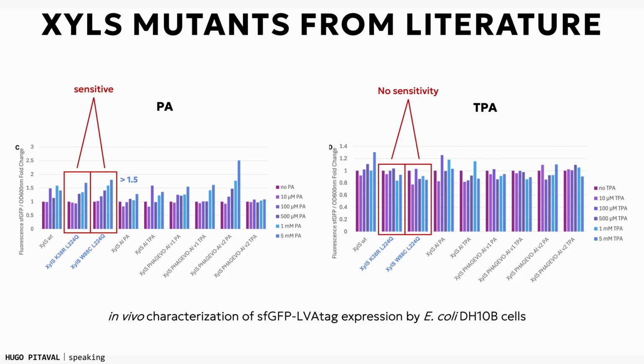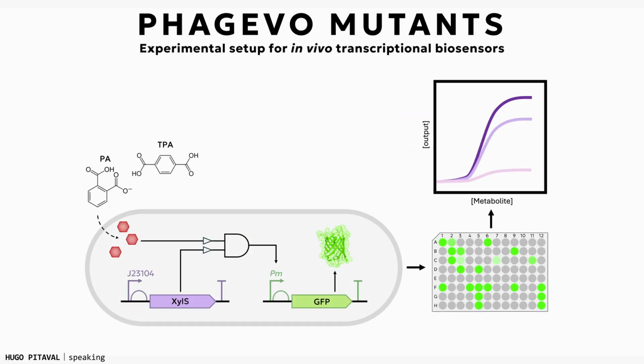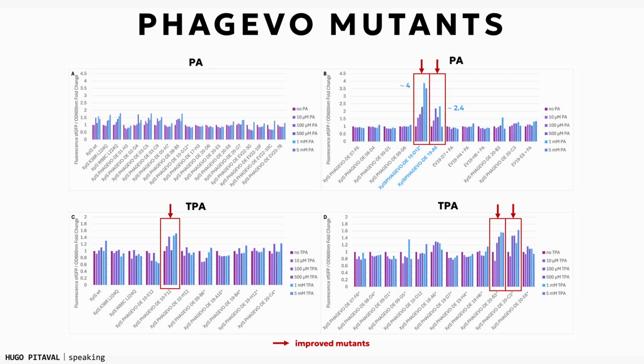Starting from them, we performed directed evolution with PHAGEVO. Out of 30 parallel evolution experiments, and after a two-step screening process of nearly 3,000 clones, 5 interesting clones were revealed, all with induction significantly improved compared to wild-type and mutants already described.